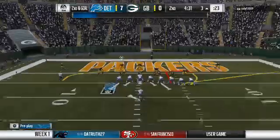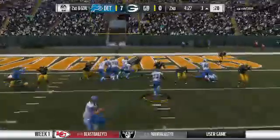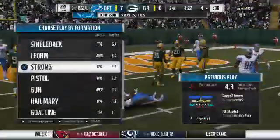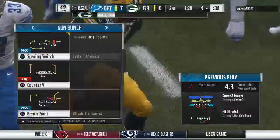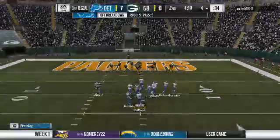Trio right. They'll run it with Johnson. And that play going absolutely nowhere as he's belted before he could get out of the backfield. He'll wind up losing a yard on the play, and that'll make it 3rd and goal.